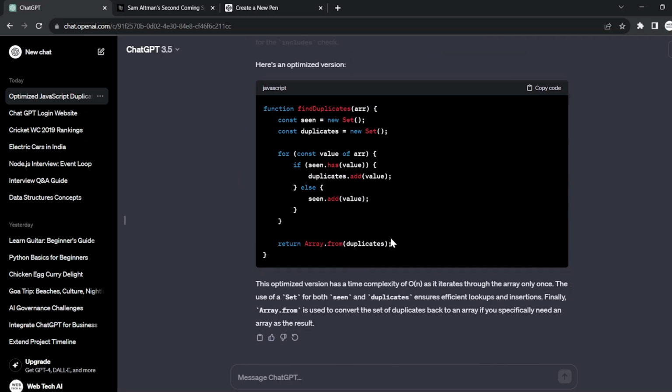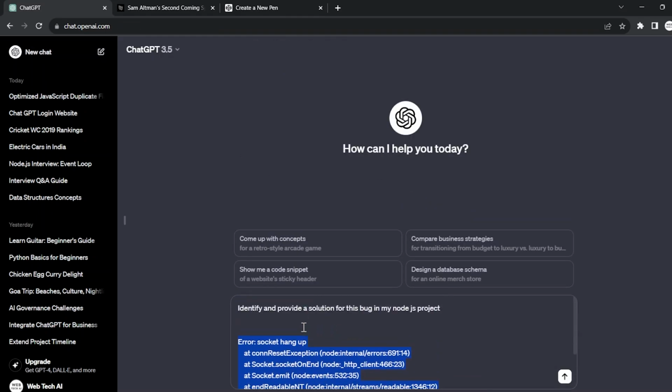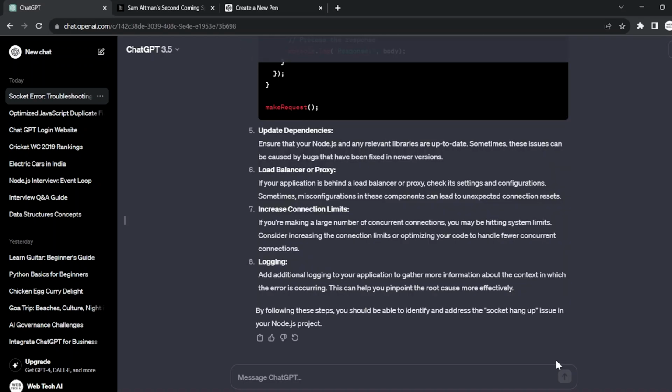Not only code optimization, ChatGPT will help you resolve your bugs as well. You can provide the error message that you got and ask, identify and provide a solution for this bug in my Node.js project. ChatGPT will provide the solution for you. With ChatGPT by your side, coding becomes more accessible and enjoyable.